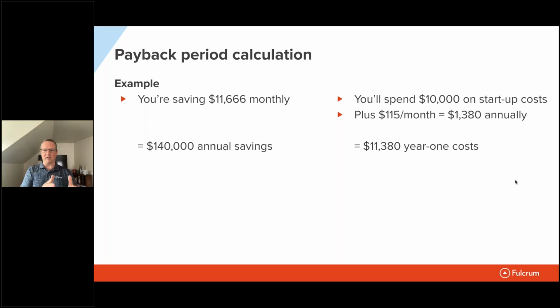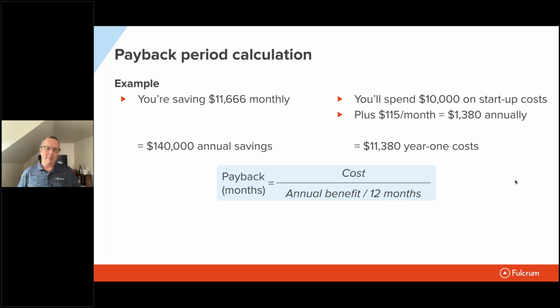But there's other startup costs that need to happen as well, right? So there's the $10,000, let's say, of startup costs, and there's going to be $1,300, $1,400 annually of payment for that team. That's $11,380 worth of year one costs. This isn't quite right, because the startup costs probably cover a much larger team. So that $10,000 gets amortized across all of the people you're doing this with. But whatever, let's keep it really simple. I'm just enabling this one team for right now, and it cost me $10,000 to get them started.